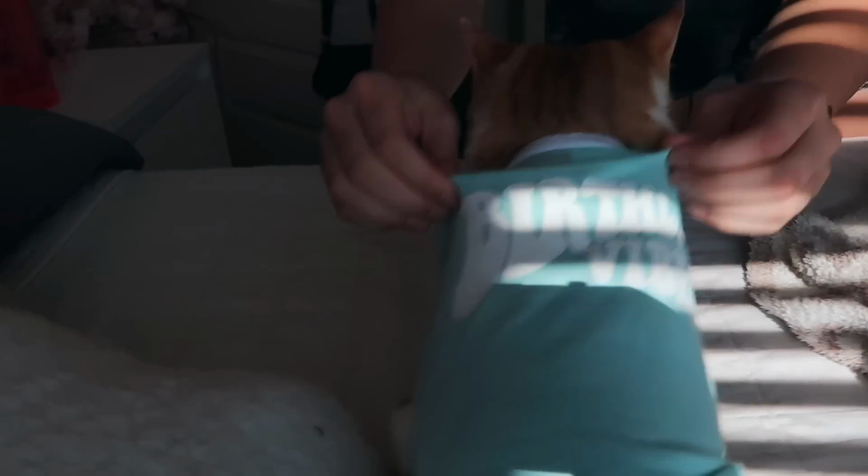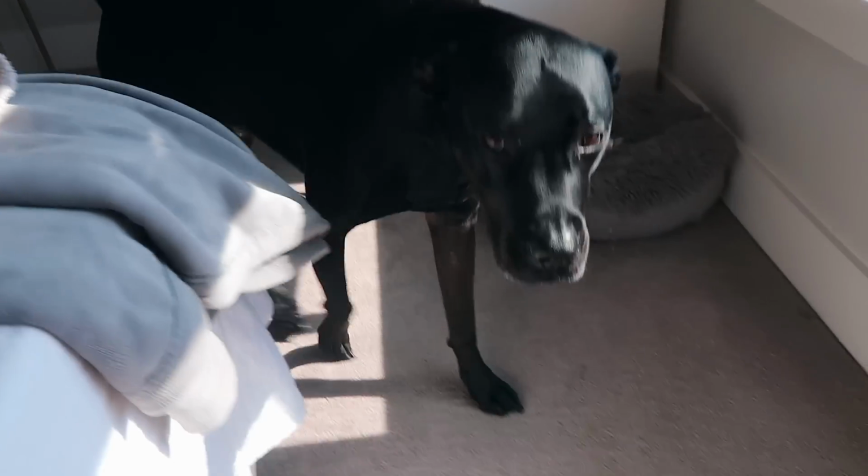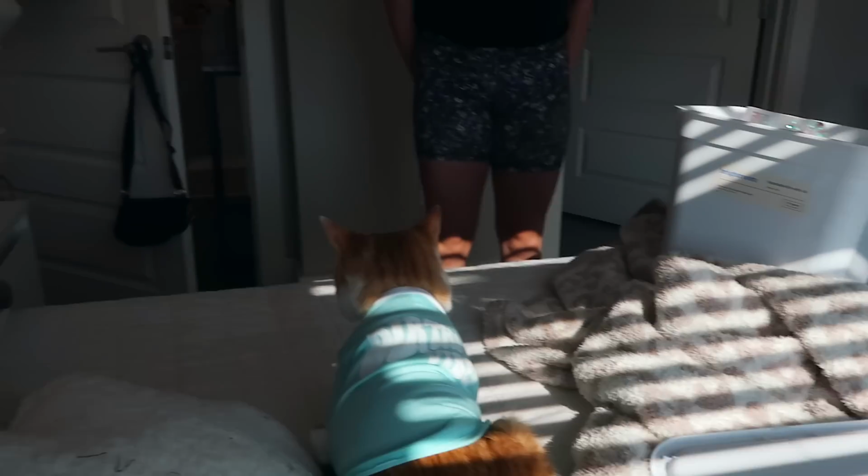Okay, look what it says. Birthday vibe. Is that a birthday vibe boy? Your birthday was last week. Luna is officially six, you guys. You can have some of Weasley's cake too. Yeah, you have a party. That's for later though. It's a later show.